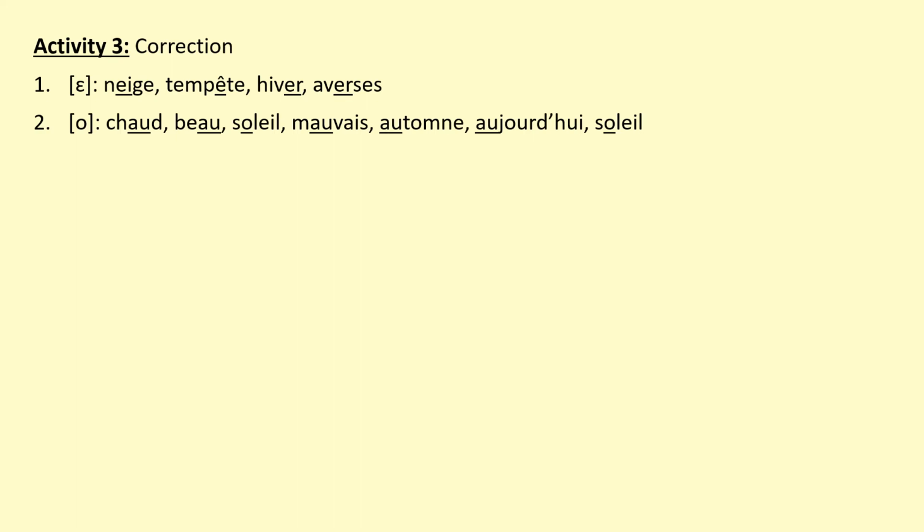So we can tell that that O sound isn't just the O, it's also found when we put the A and the U together, it also makes an O sound. And the third one you had to find was the A sound, like in averse, and it could also be found in nuage, nuage. So pause your video, check that you've got all of the same words that I have for those different sounds. Make sure that you write both the sound and the words before you keep going with your lesson.